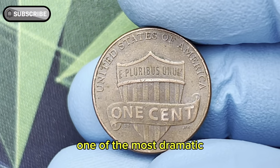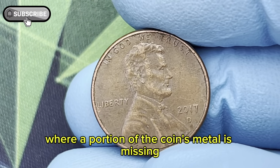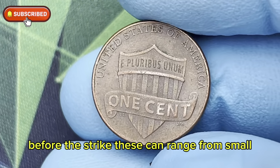One of the most dramatic and rare error types involves clipped planchets, where a portion of the coin's metal is missing because the planchet was improperly cut before the strike.